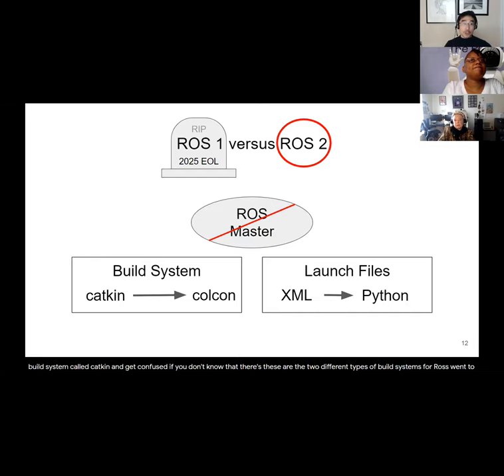Also, launch files, which hopefully we'll have time to touch upon, are incredibly important in launching complex robotic systems. The launch system in ROS1 is an XML-based script, whereas in ROS2, it's all Python-based. As I mentioned before, there are many other differences, and if you just Google differences between ROS1 and ROS2, you'll get a laundry list of all of them. Any questions so far?